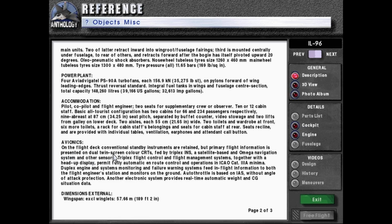Avionics. On the flight deck, conventional standby instruments are retained, but primary flight information is presented on dual twin-screen color CRTs fed by Triplex INS, a satellite-based and Omega navigation system, and other sensors. Triplex flight control and flight management systems, together with a heads-up display, permit fully automatic en-route control and operations in ICAO Category 3A minima. Duplex engine and systems monitoring and failure warning systems feed in-flight information to both the flight engineer station and monitors on the ground.